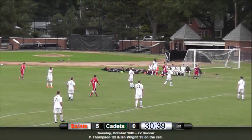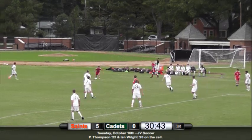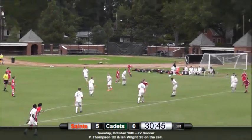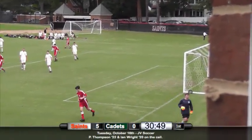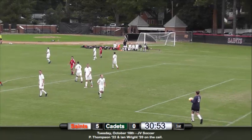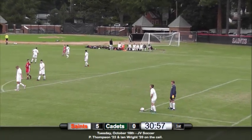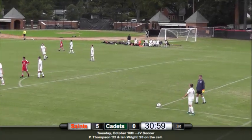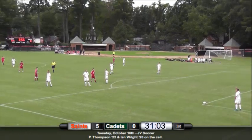St. Chris getting a throw in on Benedictine's half. Throwing it back to Luke Hart. Taking another shot from way back. Goes out of bounds, and that is a goal kick for Benedictine. Nine minutes left in this half.